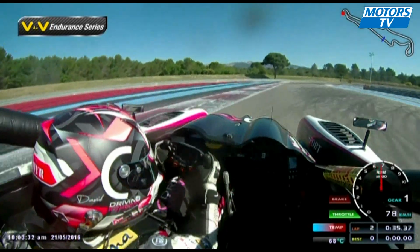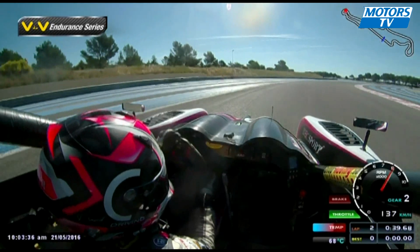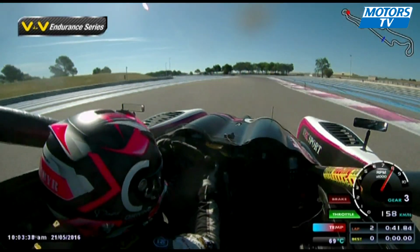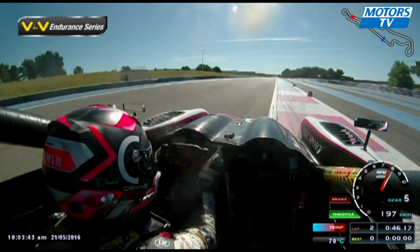Braking is vital, and you have to be careful on the exit. Don't slide too much. Just ease off a touch for the Sainte-Baume corner. Then we come into the straights and it's flat out all the way until braking for the chicane.